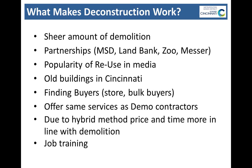Touching base about what makes the deconstruction model work, it's probably not something somebody's going to go into business to do. One of the things I wanted to mention earlier is that we are a 501(c)(3), a nonprofit, and one of the advantages that gives us is that any materials that we extract during a deconstruction project become a tax deduction for the owner of that material. So we feel it's critical to have that status to give people an incentive to donate their materials, whether it's a lamp they're not using anymore or a house they're going to be tearing down, and that material can be construed as donations to our organization.